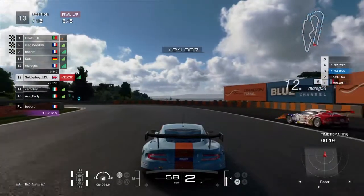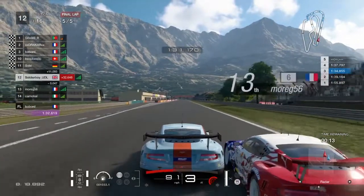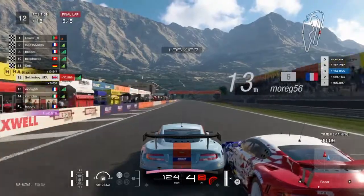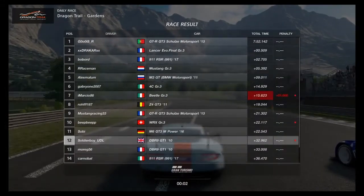He's gone very wide now on this turning. We're going to take it. He's going to hit us as we come off. Again, I don't think he was happy with the fact that we were about to take position away from him. As you can see, he is still banging into us and still forcing us. But we do finish in 12th place. So a little bit of a recovery.